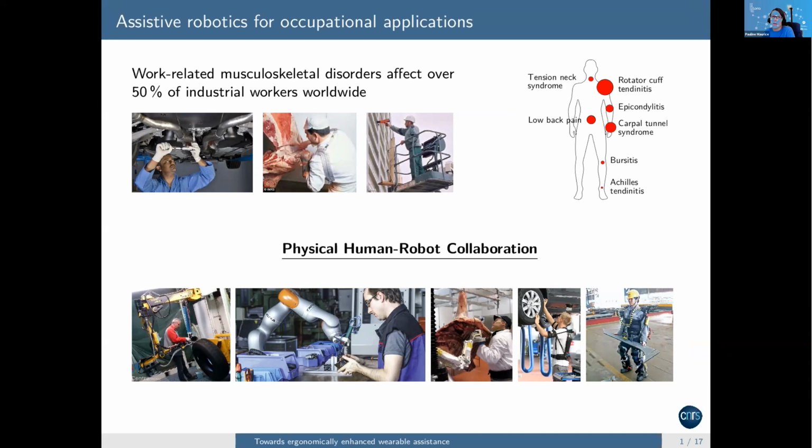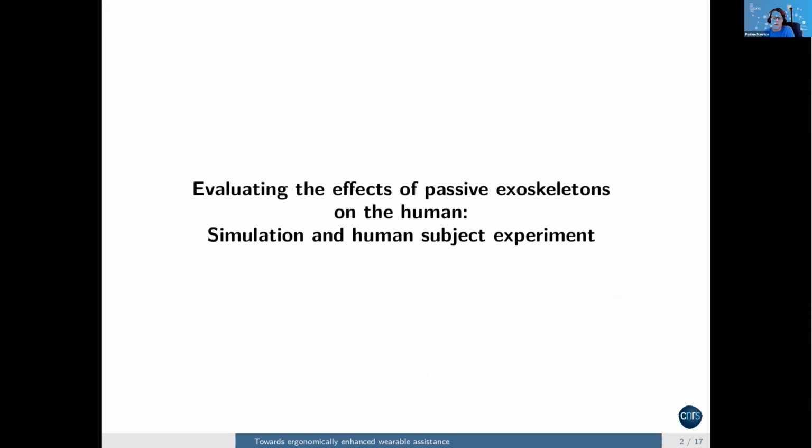In this domain, lately, wearable systems such as exoskeletons have received a lot of attention, and specifically passive exoskeletons. As referred to in one of the previous talks, these are unpowered systems that work with a force transfer, most of the time using springs. Some of these passive systems have started to be commercialized, and some are even starting to be deployed in some factories. This raises a couple of questions.